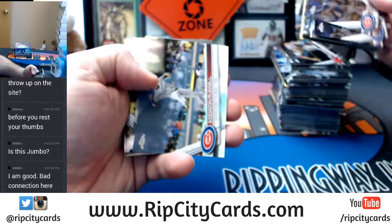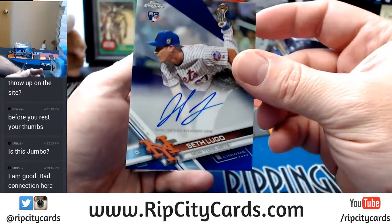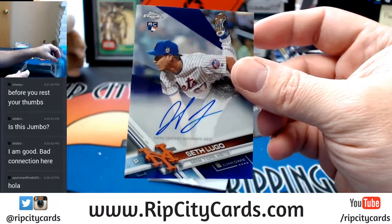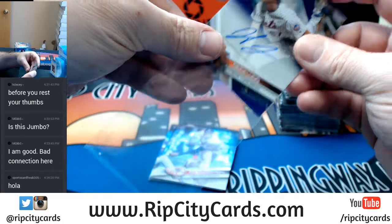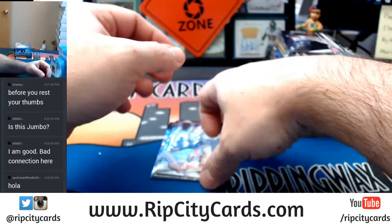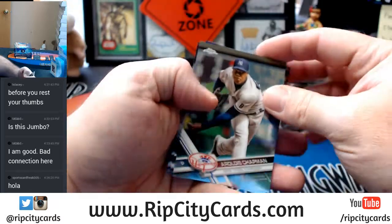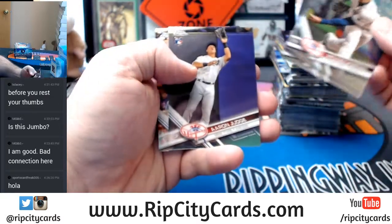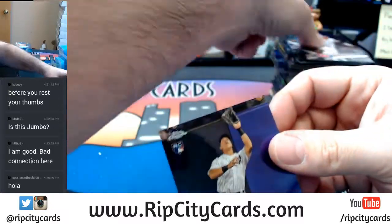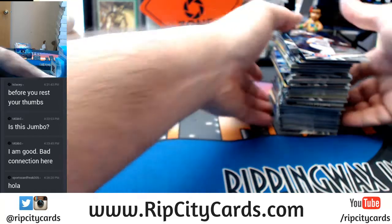Benintendi, 87th. And Addison Russell. And another one for the Mets, this time a purple refractor autograph for Seth Lugo. Holla back, Sports Card Freak 305. You just getting in from the after party? Got an Aaron Judge base. We'll sleeverize that.